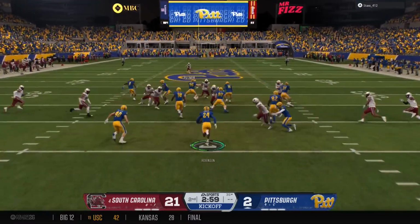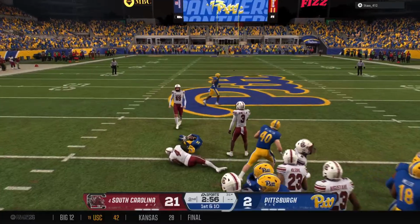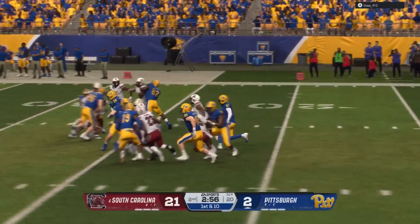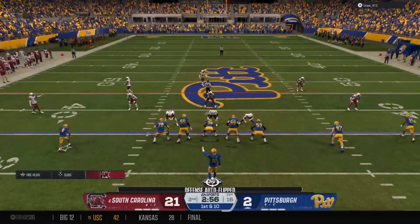He'll bring it back from inside his 5. Makes a move. They bring him down, but not before a really good return sets up this offense in solid field position. They'll start this drive from their own 35-yard line.